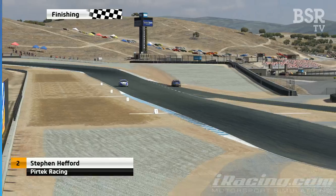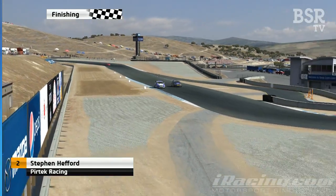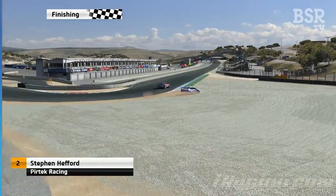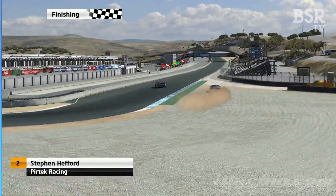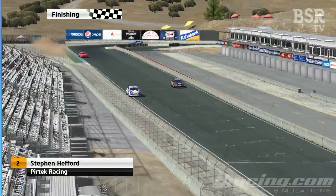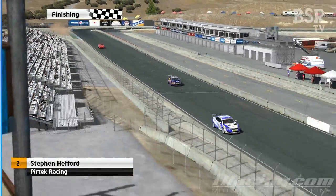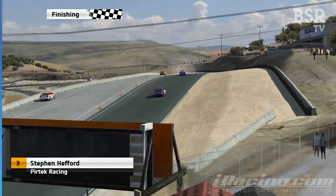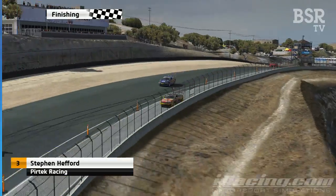Hefford's run wide. Oh, what a nightmare! What a nightmare! But he's pulled it back. He dives down the inside. There's contact. Richard Wilde did not give him enough room, or was it a bit of a dive bomb? That is the question. Those two will come over the line. Wilde does take it, although that's under questionable circumstances, as Chris Shaw comes through in 4th.